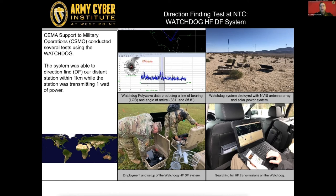Super, super cool, because now it just confirmed that we were definitely doing a Nevis communication. There was no knife edge diffraction or something crazy happening that was allowing us to get over that mountain. We were truly sending the signal straight up in the air and straight back down. Interestingly enough, we couldn't get the Watchdog to DF when we went down to 100 milliwatts. It was just too much in the weeds. So that was an interesting data point that we had.